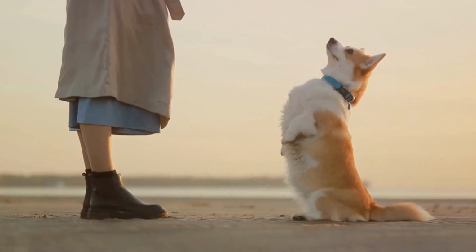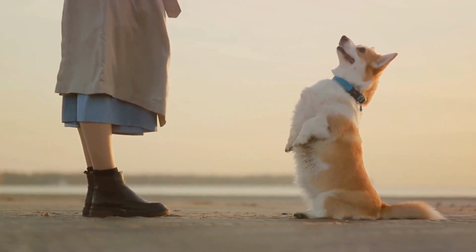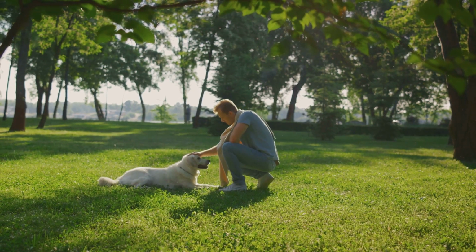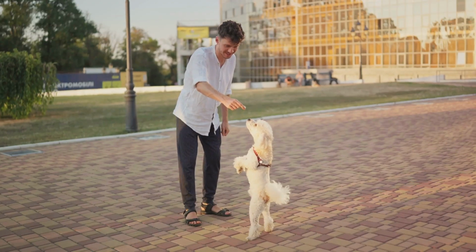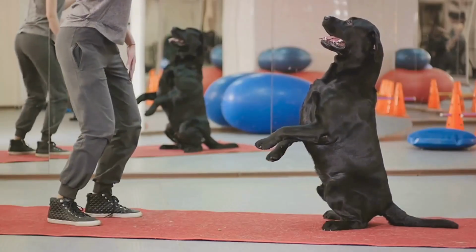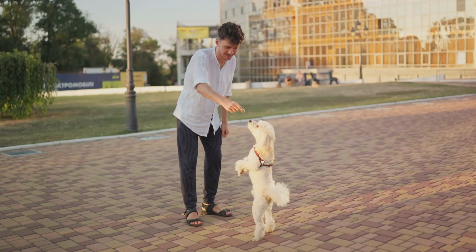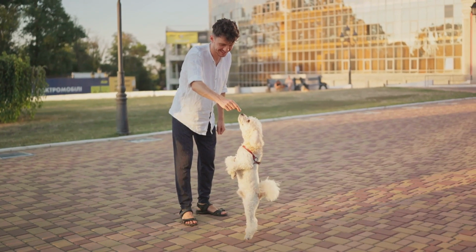The same goes for your dog. They need time to understand what you want from them. So be patient, celebrate the small victories. Maybe today your dog sat on command, and perhaps tomorrow they'll stay. Each step is progress, no matter how small it may seem, and be persistent. Consistency is the companion of patience. Keep repeating the commands and reinforcing the behaviors you want to see. Don't give up even when it seems tough. Remember, patience and persistence will eventually pay off.